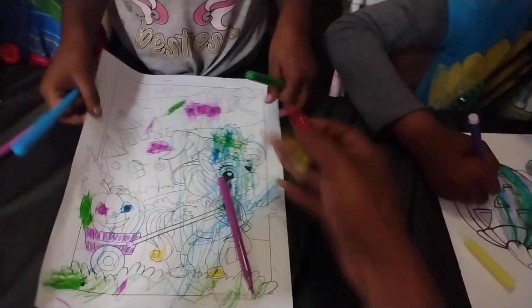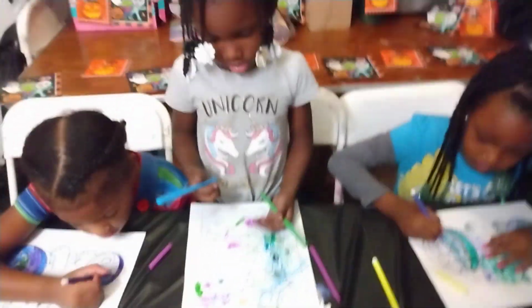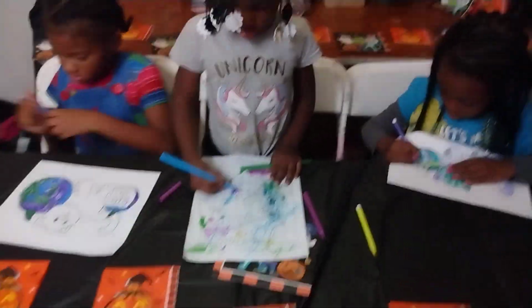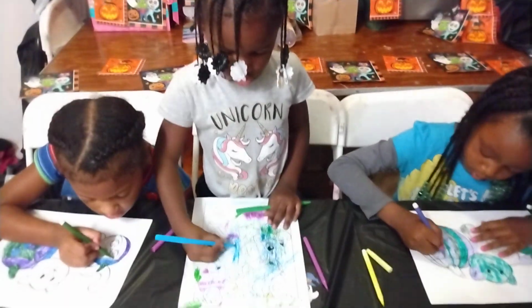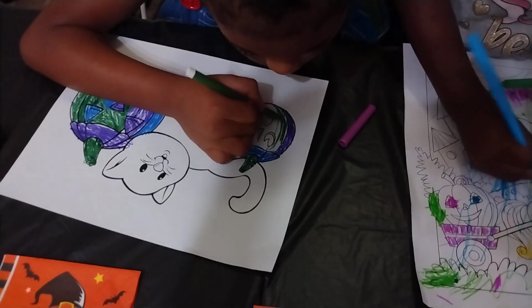Oh, let's see the color. Hold on, need another one. No, you gotta finish this one first. When you finish this, then you get to pick another one. Yeah, it's because this table. Just get it done. Color it in. Okay, she's on the second pumpkin over here.